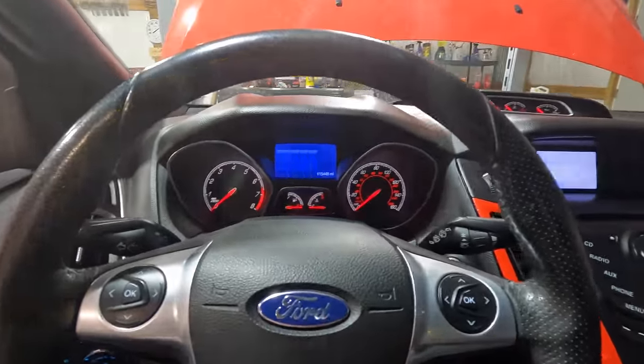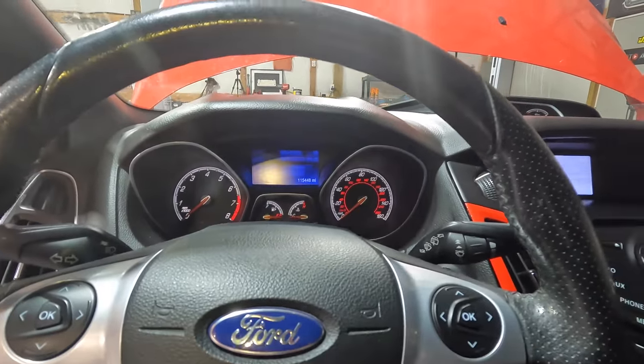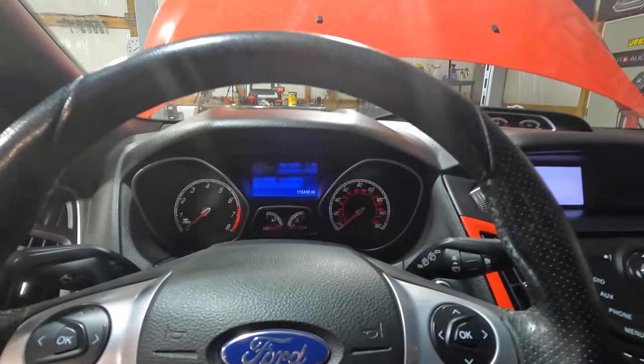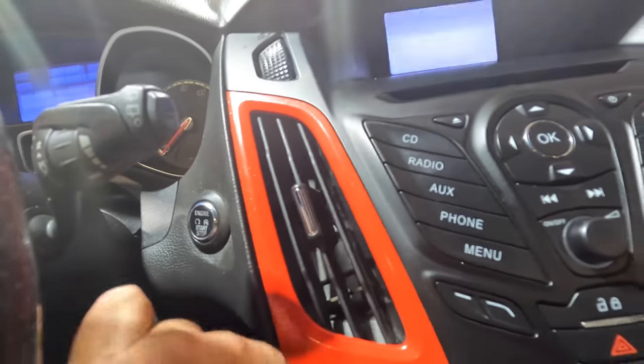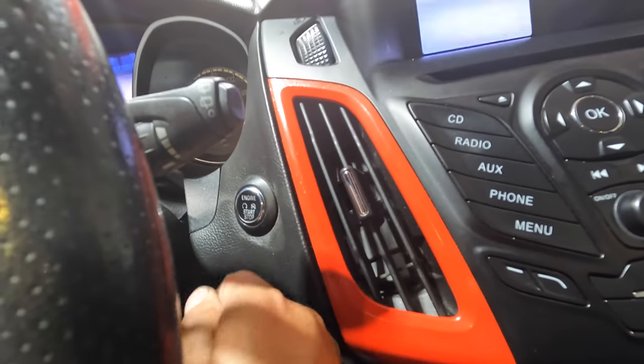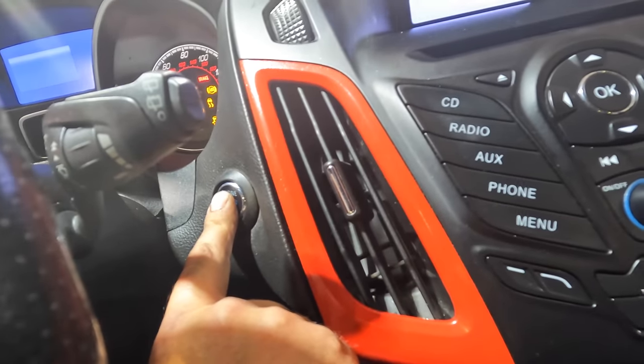If you were wondering how you reset your oil minder on your Ford Focus, not just an ST, probably on the Fiesta as well, RS, STs, the regular ones as well. It's pretty simple. You push and you hold your push button, start, or if you've got a key, you turn it on, but you don't start it. Just turn the ignition on. This push button, you hold it for 1 Mississippi.